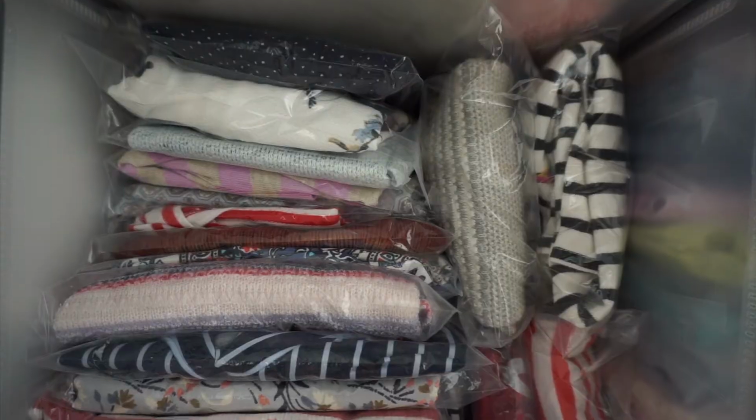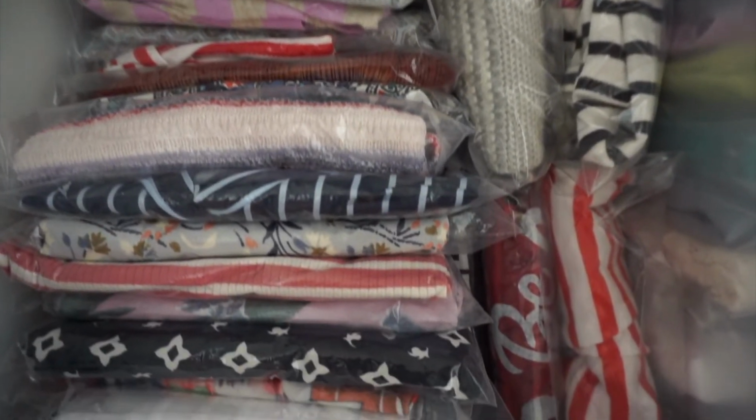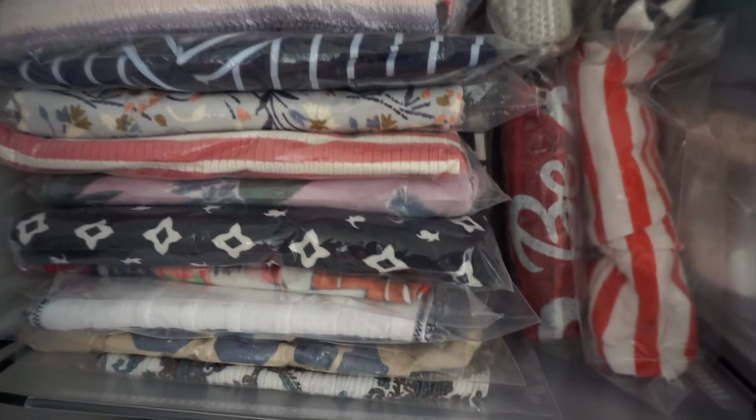So I have different categories for Free People brand or Anthropologie brand or bottoms or jeans. I also have other tops, dresses with patterns, dresses that are solid, or sweaters. And that's how I categorize all my stuff. So whenever I open the wardrobe, I know exactly where to go.